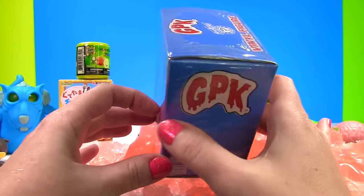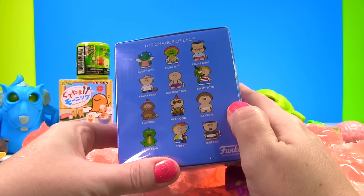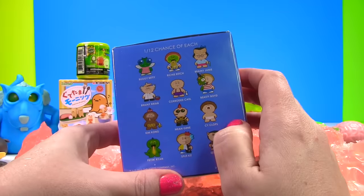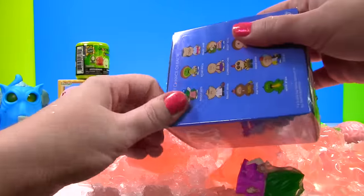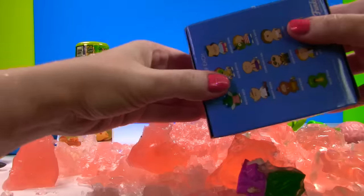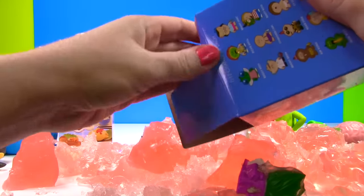We collected all the first series a while ago. Look at all these crazy ones on the back. Buggy Betty, oh my goodness. Which crazy little GPK did we get? Who's inside? Who's inside?